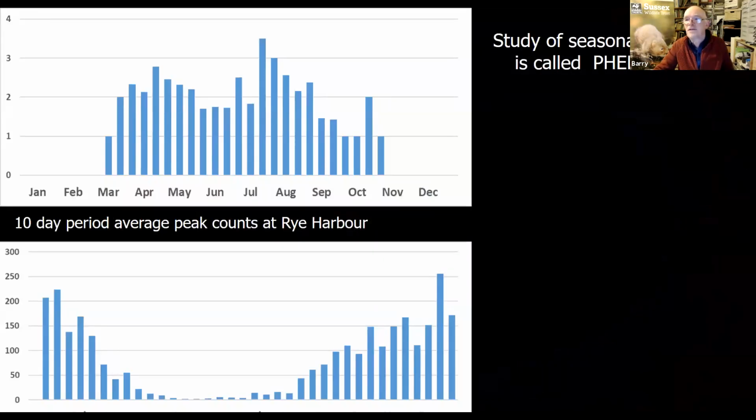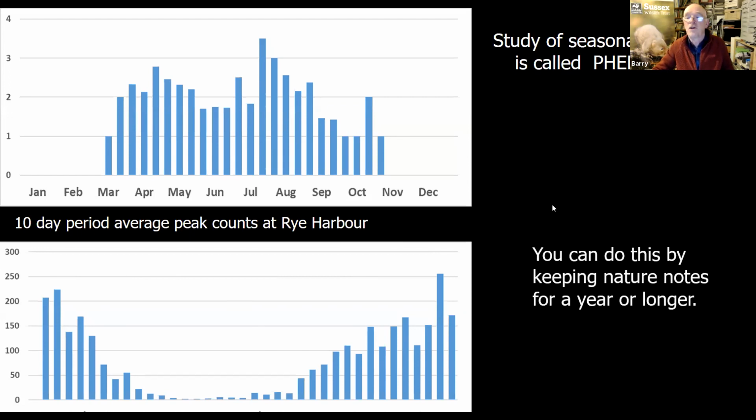The study of this seasonal change is called phenology, and I've put here 2 graphs. They're out of our new report on the vertebrates of Rye Harbour, which is available as a free download at the end of the talk. I'm sure you're all as fascinated in graphs as I am. You can do this by keeping nature notes for a year or longer. Just keep a note of what you see and how many you see, and suddenly the natural world becomes much more interesting.